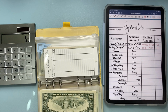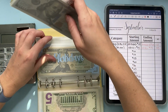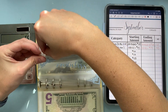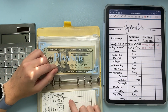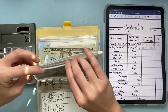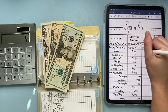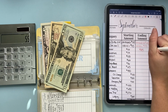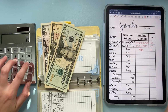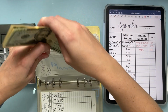Now we will stay zoomed out for the rest of them. And soon I will be adding a New Year's Eve holiday tab because that will be the next holiday I'm saving for. Planner has $20.35. So we added $9 to, is that right? Yep, $9 added to planner.